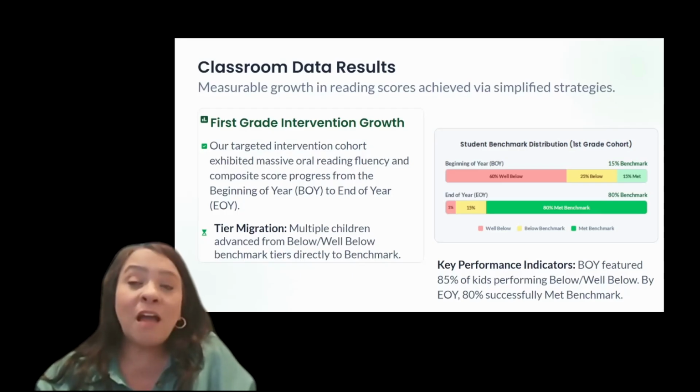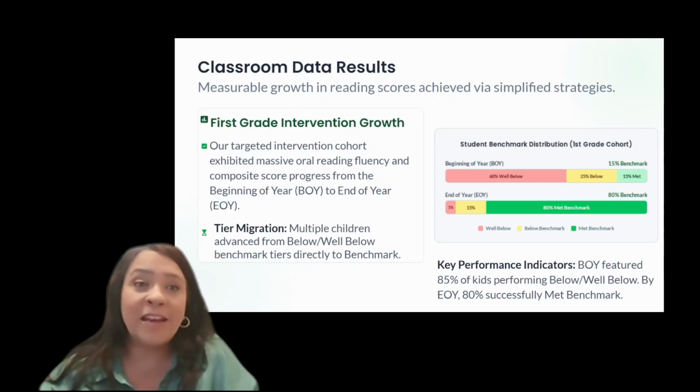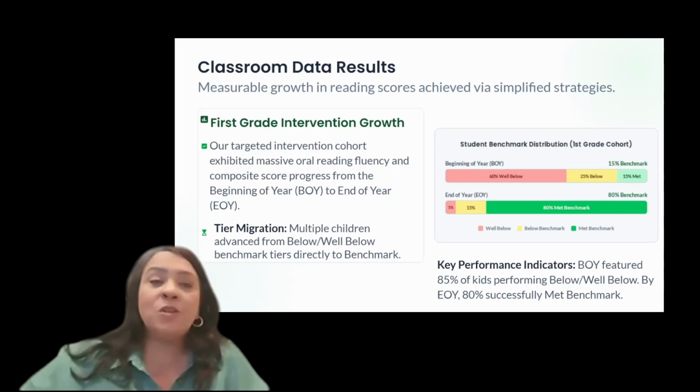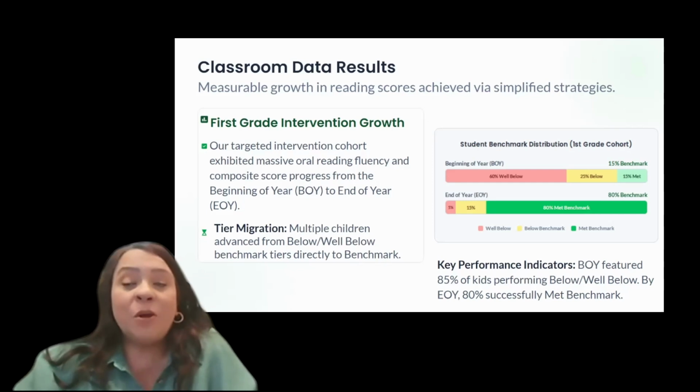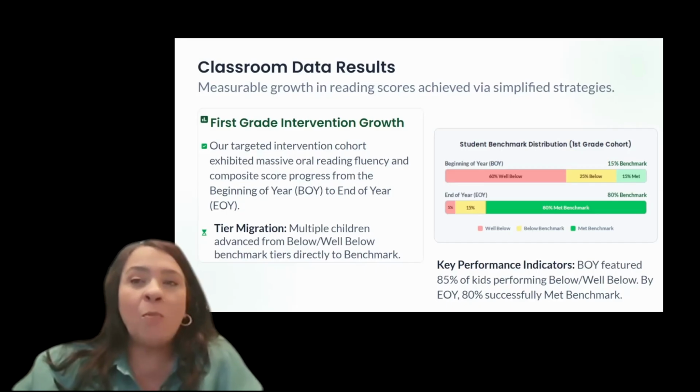Several students moved from below or well below benchmark on DIBELS 8th edition to benchmark or above benchmark by end of year. In fact, all of my first grade students moved to benchmark or above, and many of my second grade students did as well. The oral reading fluency and composite scores showed the strongest overall gains. Those small moves can create big differences for students and their outcomes. So let's dive into what were some of those small moves.